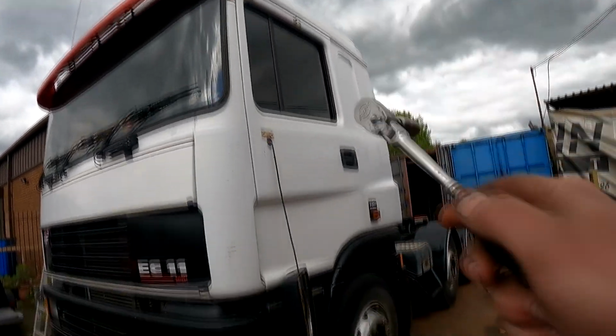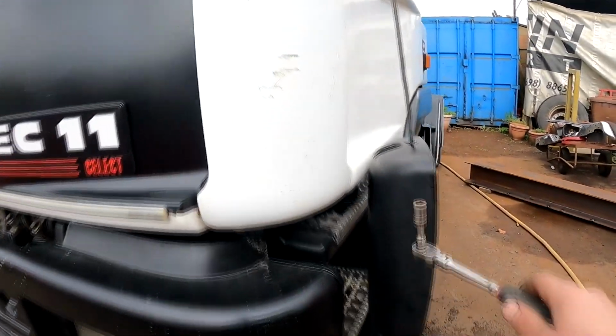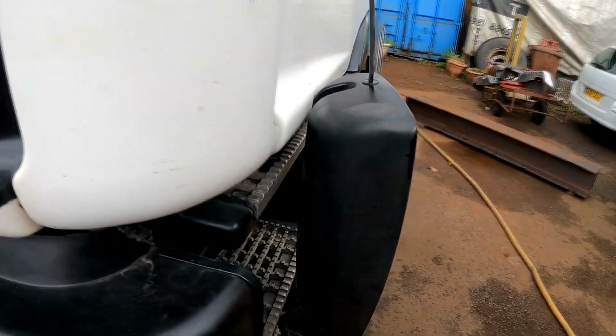Mirror arms are off. Those are still hanging on because they're still wired in. I'm wondering whether I paint these or whether I just leave them and put some stuff on to make them look nice for Truckfest, because I'm getting carried away again.